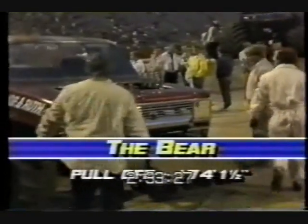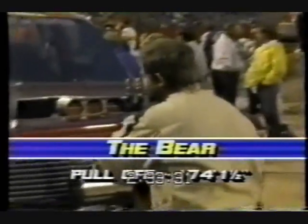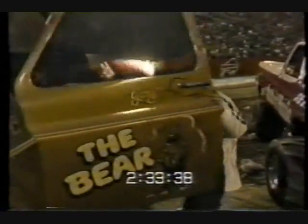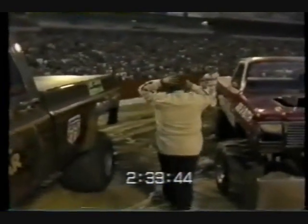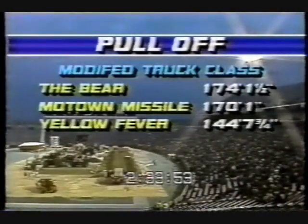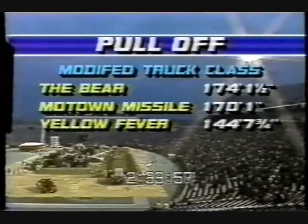Now the Bear has won it. 174 feet 1.5 inches for Gary Firmstone. 174, 1.5. Beautiful job for the Bear, Gary Firmstone. Great job for that young man. Well, you talk about it being a sport of inches. He wins by 4 inches. Beautiful job, Gary Firmstone. That's as good as a mile. So the Bear, the winner. Motown Missile comes in #2, and Yellow Fever finishes 3rd.